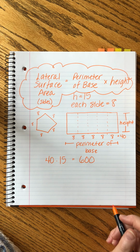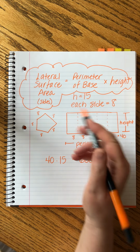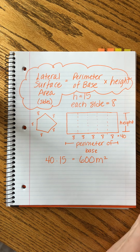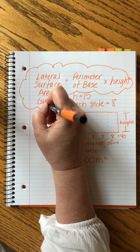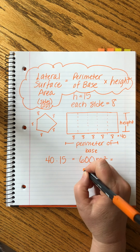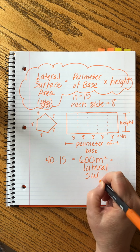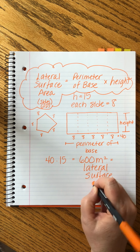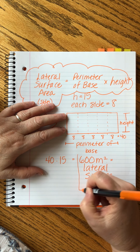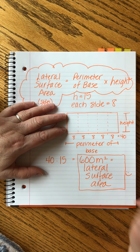And now we need a unit. I look back at the book, they're in meters, and it's lateral surface area, so that means it's a square, right? So this is always a two-dimensional calculation, equals the lateral surface area. And that's the right answer. Yay.